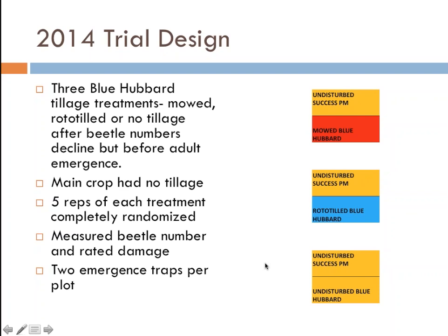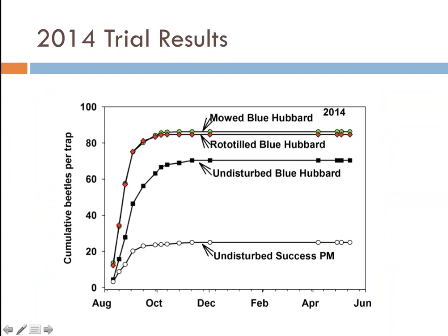undisturbed, rototilled, or mowed. And so here are the results from 2014, which would show adult numbers emerging in those emergence traps. This shows that Success PM had lower emergence, and so lower larval feeding, lower egg laying on the Success PM than on the Blue Hubbard.